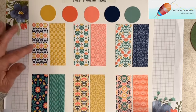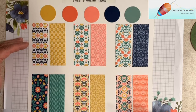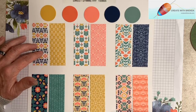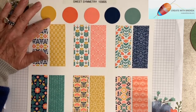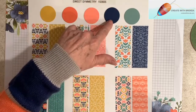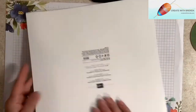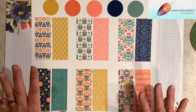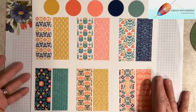Yellow and navy blue are seriously one of my favorite combinations, outside of black, white, and red. But today we'll be using this. The colors that coordinate with the Sweet Symmetry paper are Bumblebee, Calypso Coral, Flirty Flamingo, Night of Navy, and then the Soft Succulent. I have to check for sure on the Flirty Flamingo. We have a few pinks out there now, and sometimes it's hard to zero in on which one, but it is Flirty Flamingo.